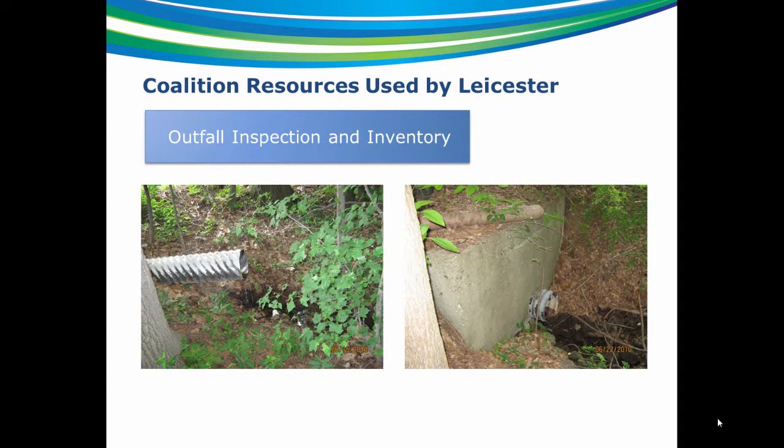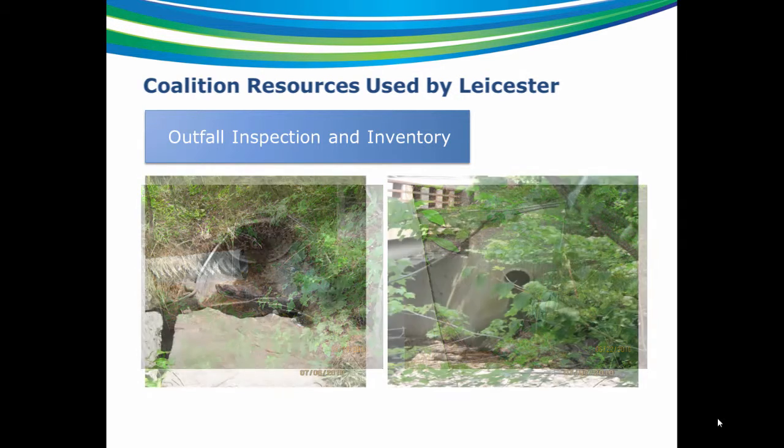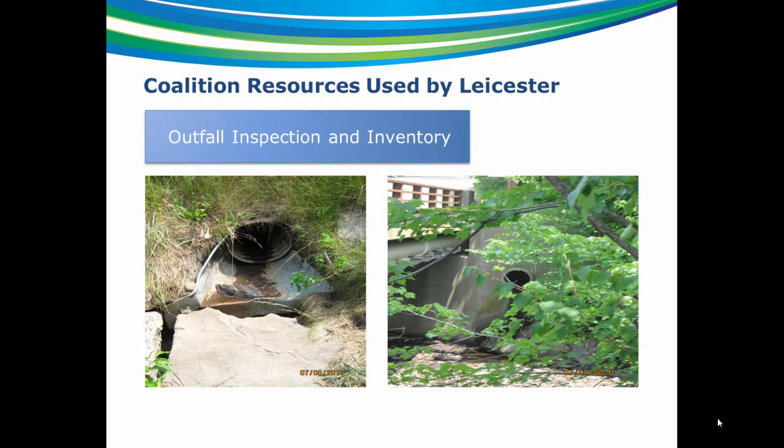So we'll talk a little bit about a couple of the structures, just to give you some examples. Here's some photos of structures within the town of Leicester. Here on the right we have a corrugated metal outfall to what appears to be a perennial stream. That's actually on the left. On the right we have a precast structure leading to another stream within a wooded area. Here we have a culvert and a swale leading to a stream. And then finally on the right hand side we have an outfall leading into a river area.